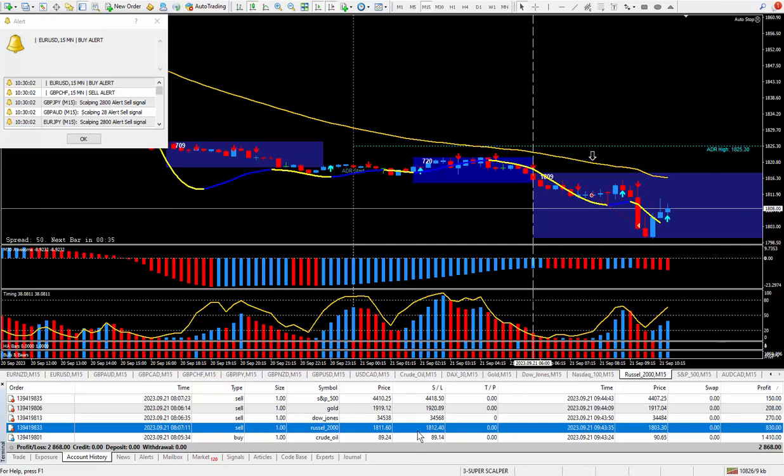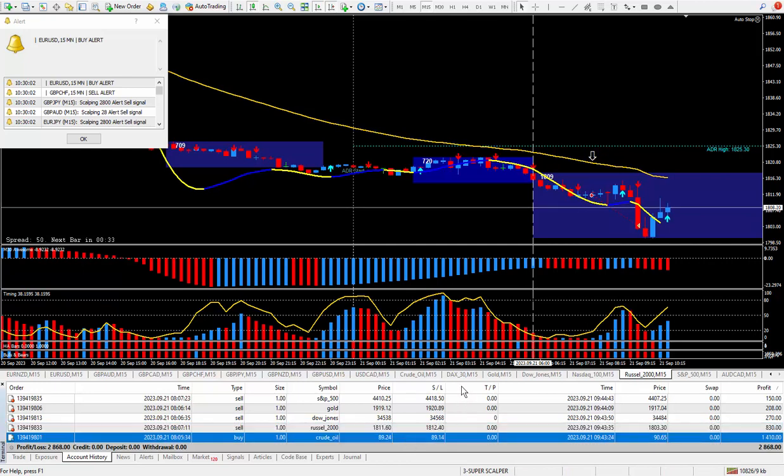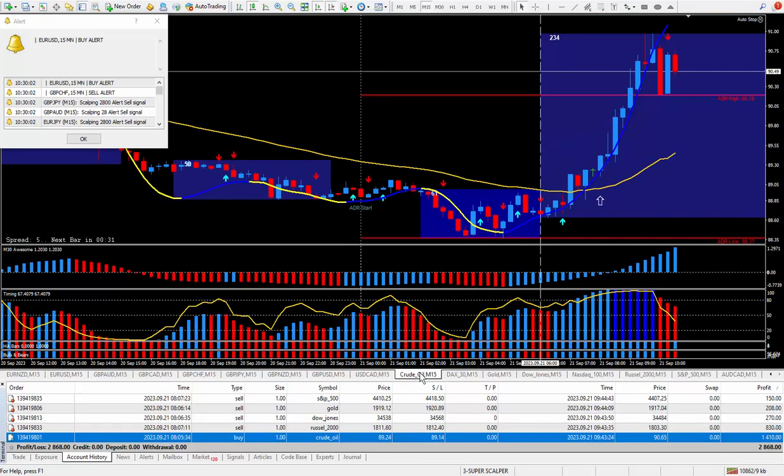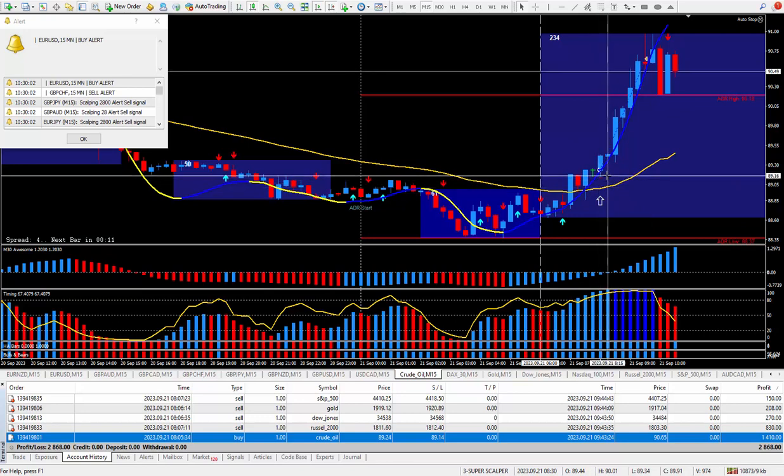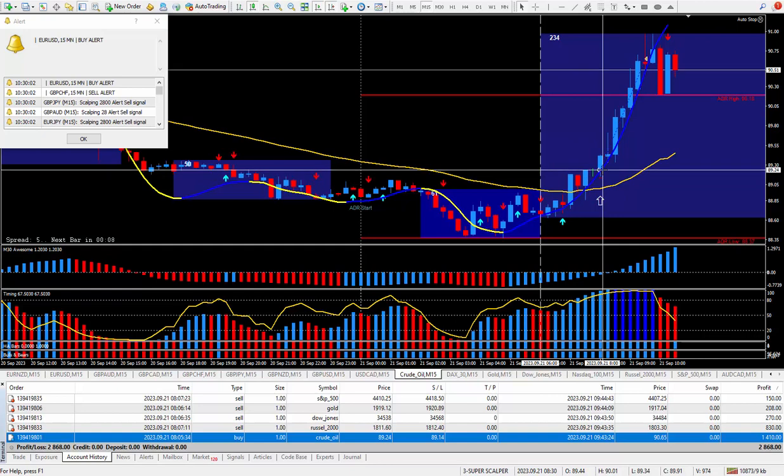Okay, moving on to the last trade, which is crude oil. This one pays $10 for each tick. The scalper said to buy, blue arrow, arrow from the daily trade plan. So let's see where I got in at. Just drag and drop this up. So everything was looking good. Matter of fact, I took the trade at this cursor right here.